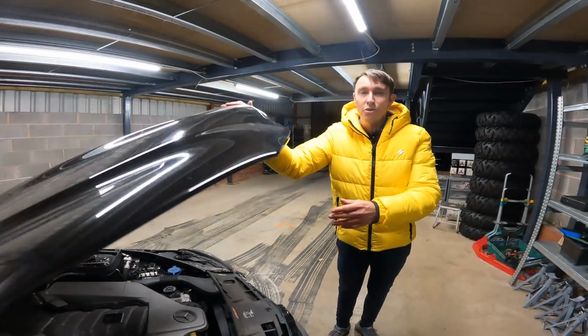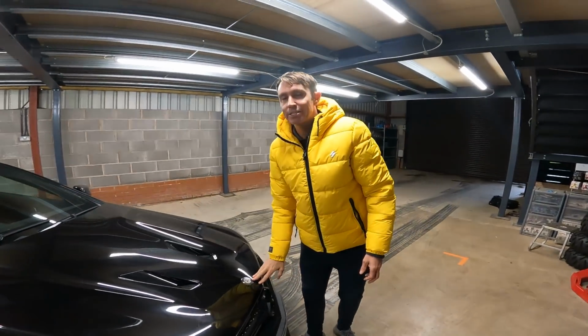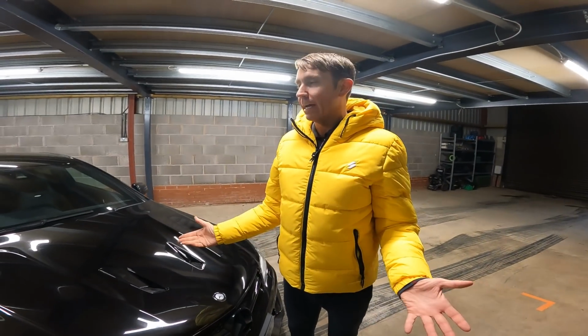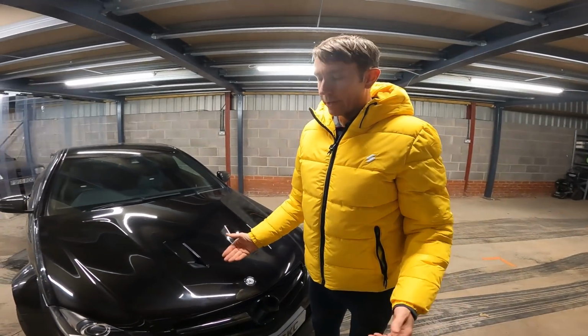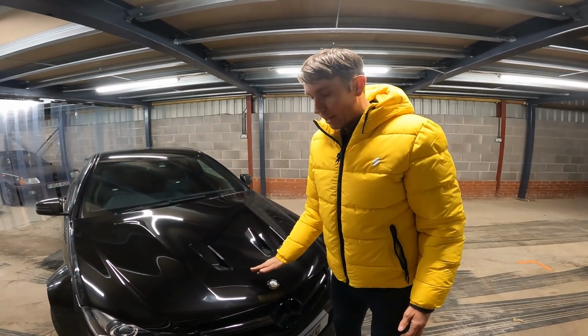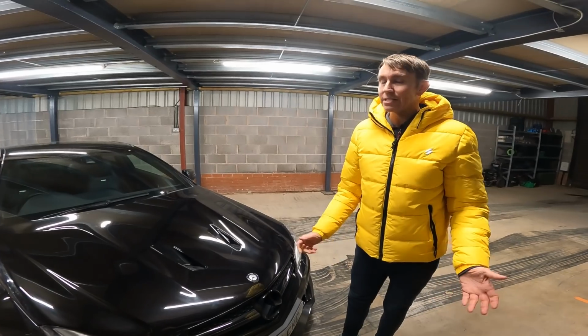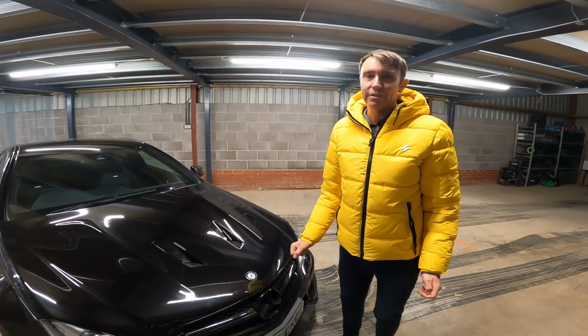Now this new was £110,000. Now that's a crazy 45 grand more than the standard C63. And what do you get extra? Not that much. And probably that's why it's so rare. The spoiler kit was a crazy £7,000 extra. And that's why, again, you hardly see them out there with those kits on.